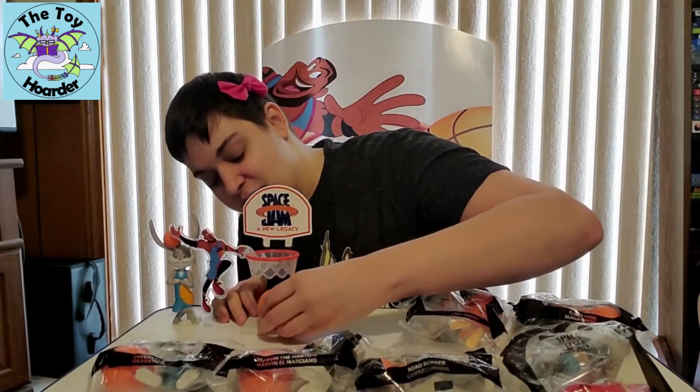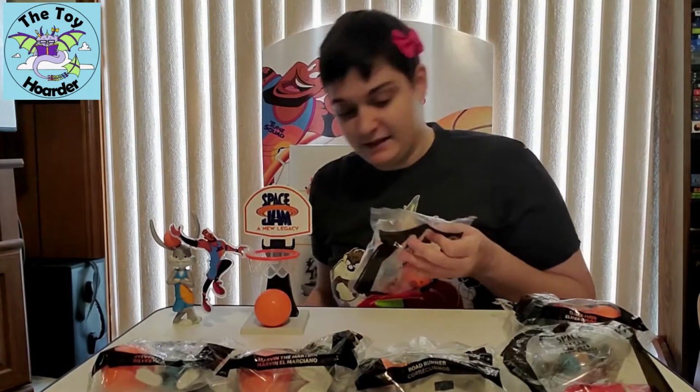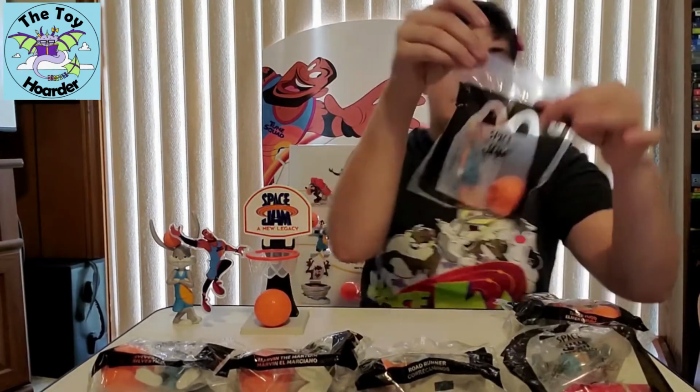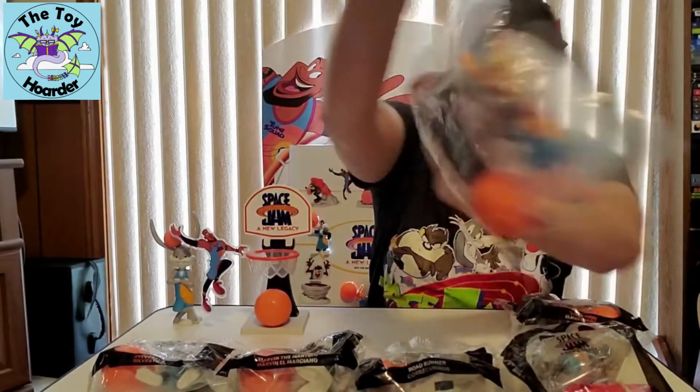That's fun. I do like that they put the indentation here so I can hold the basketball here. That's nice. I don't want it to roll away, either for display or storage purposes. It's nice. All right. Oh, so I didn't show you this up close. Number 5 is Lola Bunny. So here she is in her packaging.